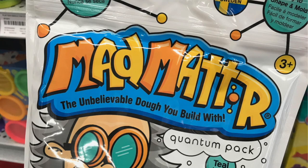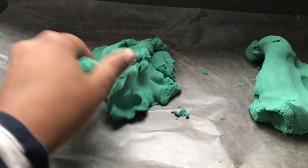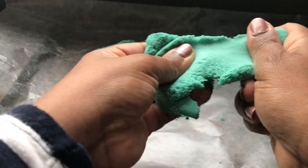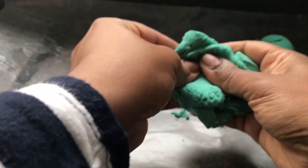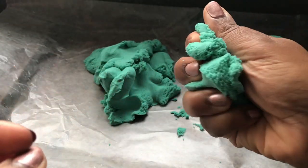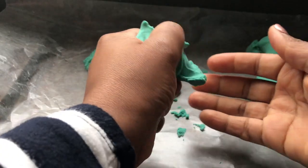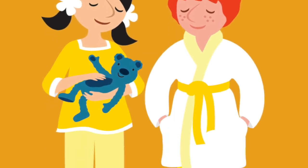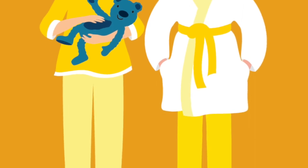The second item that I saw at Michael's that would be great for a calm down kit is Mad Matter. And I love Mad Matter. It's such a sensory strategy that kids absolutely love. It is so satisfying to touch. Kids absolutely love it. It doesn't dry out. You can leave it out all day. It's fantastic. So that is another strategy, and I would put that under sensory, that you can use in a calm down kit. And there are also alternatives.